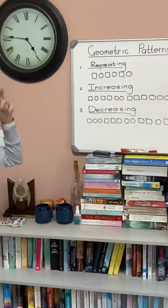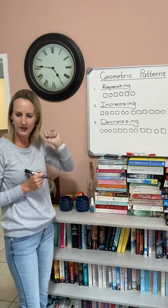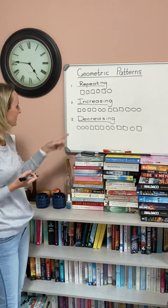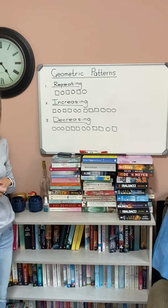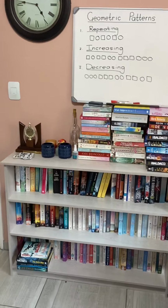If you look at those words again, repeating, we are just using the same shape over and over again. Increasing. Emily, what does increasing mean? It's going higher. It's going higher, where it's getting? Bigger. And then we've got decreasing, Riley P. What does that mean? It's getting smaller. Okie dokie. So let's have a look. Riley and Emily have got some patterns in front of them that I quickly made them. So let's see how we do.